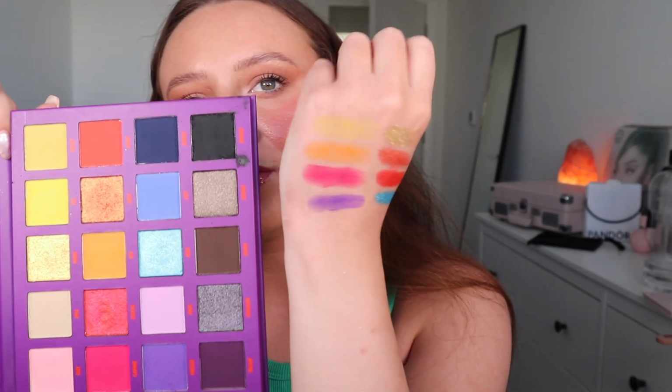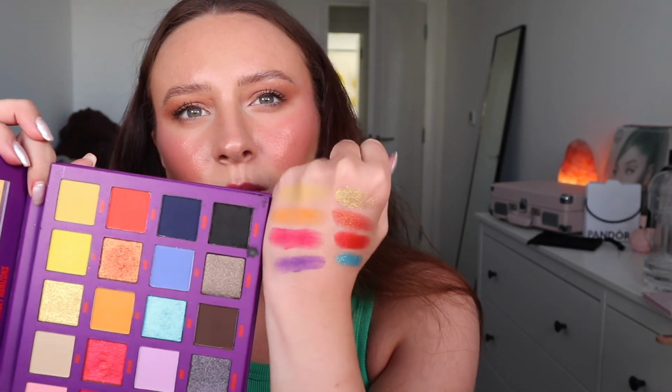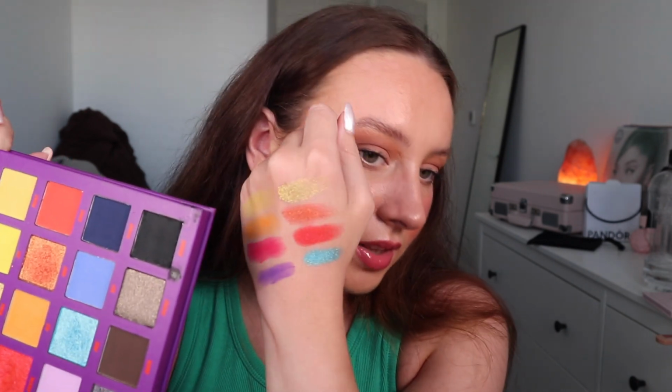So these are the swatches I got off of this. The mattes in this weren't quite the same. Well, actually, the last couple were. The yellow one wasn't. I expected it to be a lot more yellow than that. But do you see that top shimmer?